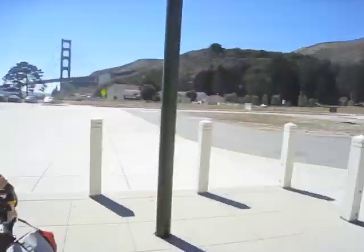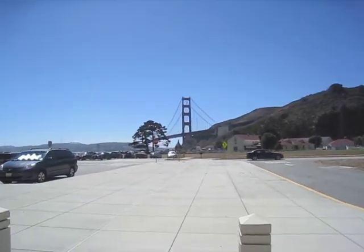And this is the view I wanted to show you. The Golden Gate Bridge.